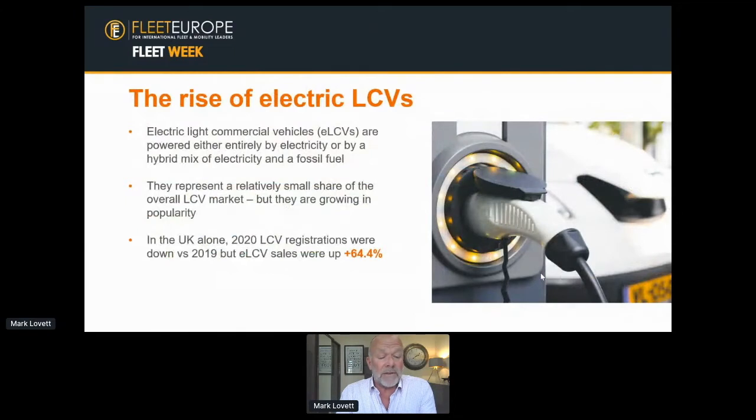When we talk about electric vans today, we mean they are powered either entirely by electricity or, in a few instances, they're a mix of electricity and a fossil fuel. And whilst electric LCVs represent a relatively small share of the overall LCV market today, they are undoubtedly growing in popularity. In the UK alone, we all know that due to COVID and its impact on the economy, 2020 van registrations were down versus 2019, but electric LCV sales were up over 60%. And this phenomenon is being replicated across other European countries.